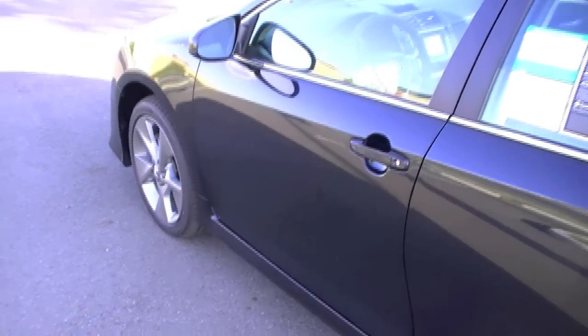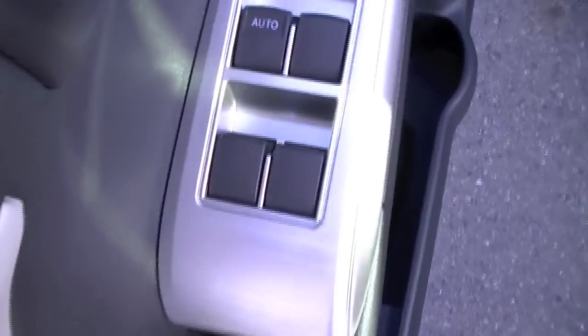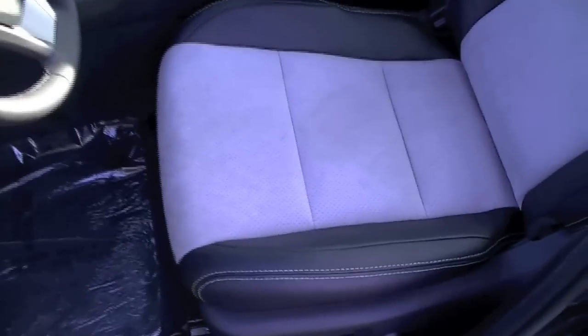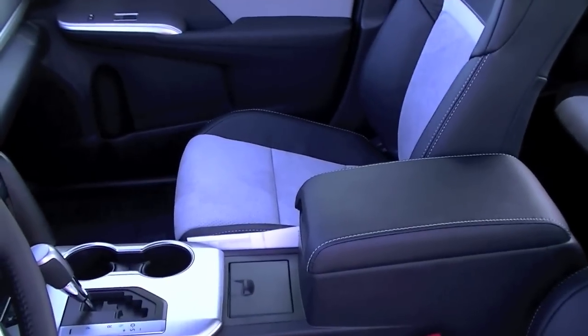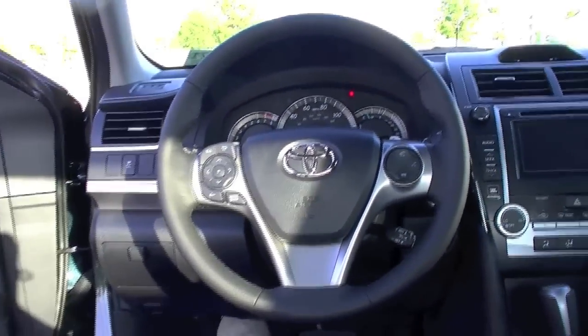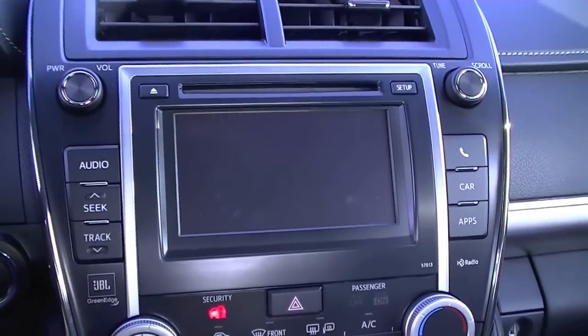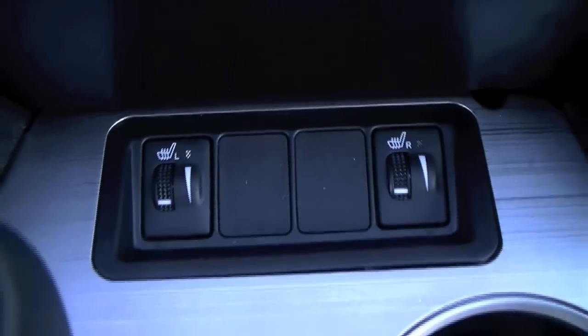Let's take a look into the interior of the car. You got, of course, power windows, your lock, stuff to do with your mirrors. Here you have your leather package, so you have leather trimmed ultra suede sports seats in the car. Not a bad looking interior. There's your instrument panel, your touchscreen navigation screen. This car is an automatic. It comes with dual heating seats.